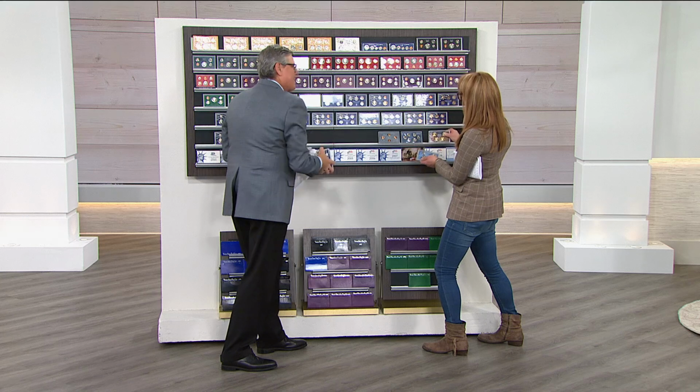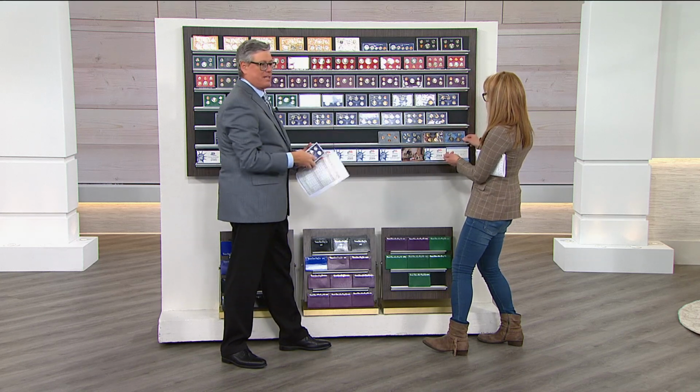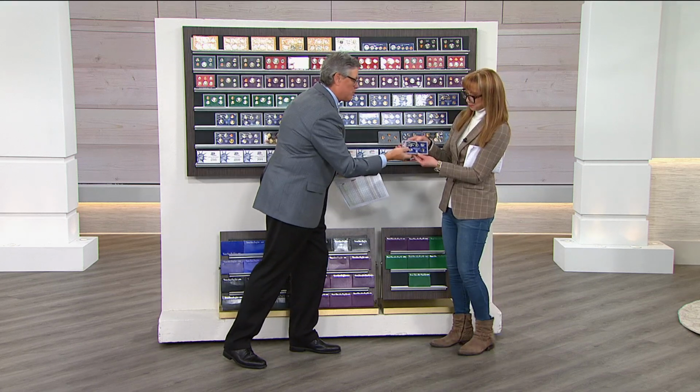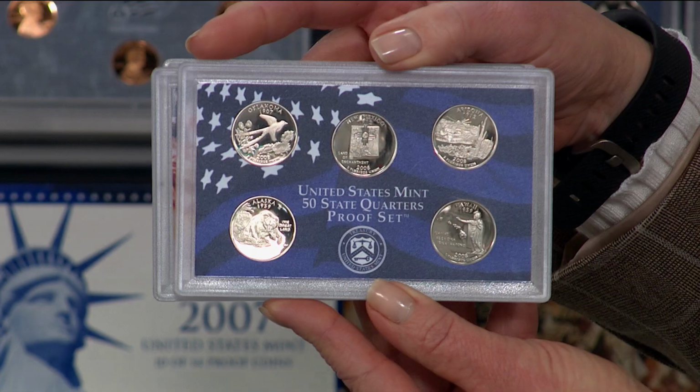I will defer to your expertise with regard to where I place these. Yeah, that's perfect. Just like that. So those are all the coins. So there's the 2008. Now remember, you're paying $20 a set. So that's 2009. I'm going to go back 1 year. We're at $200 right here.